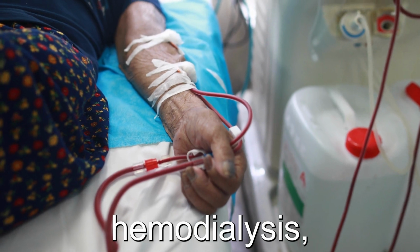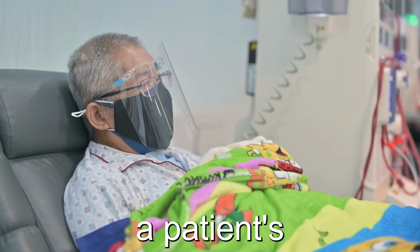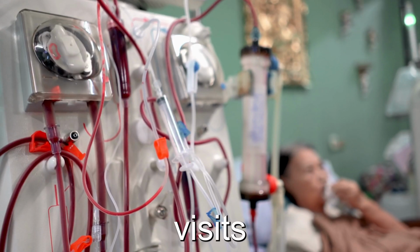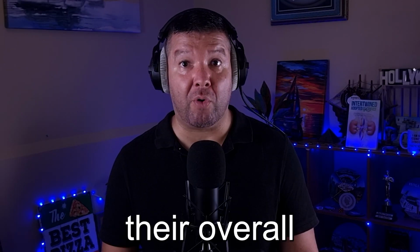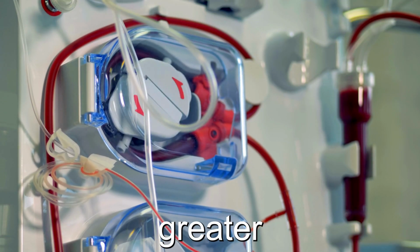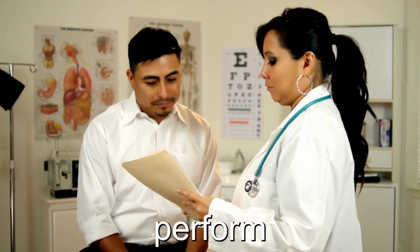In-center hemodialysis, while providing immediate access to healthcare professionals, can limit a patient's independence due to fixed treatment schedules and the need for frequent visits to a dialysis center. This may disrupt their daily routines, limit dietary choices, and affect their overall quality of life. In contrast, home hemodialysis offers greater independence and flexibility, enabling patients to choose when to perform treatments and allowing them to lead more normal lives.